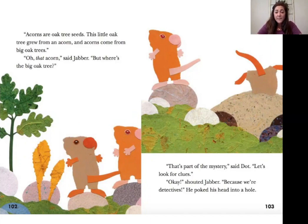"That's part of the mystery," said Dot. "Let's look for clues." "Okay," shouted Jabber, "because we're detectives." He poked his head into a hole.